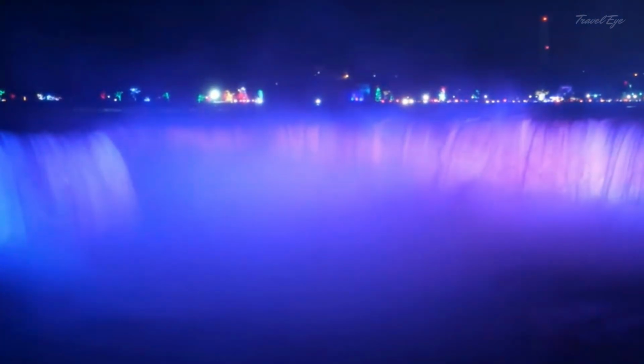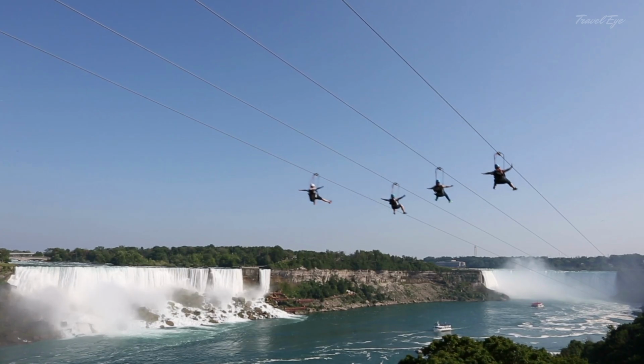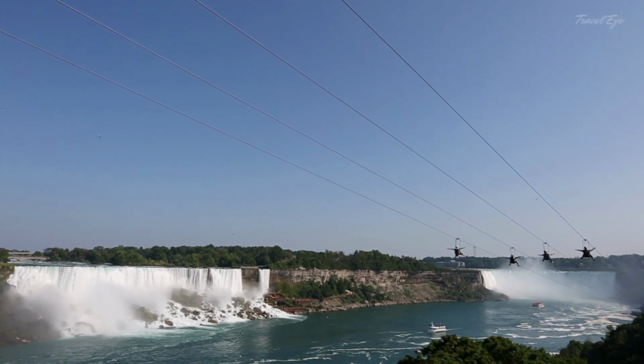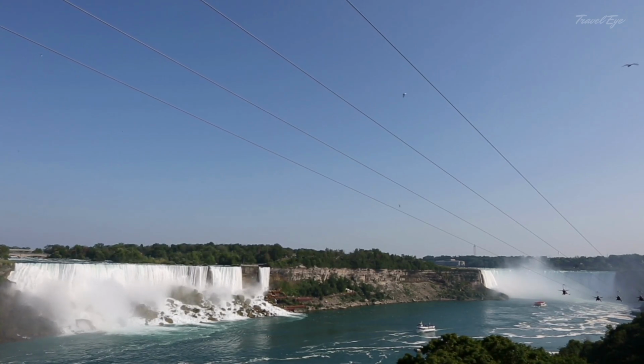Niagara Falls is a group of 3 waterfalls at the southern end of Niagara Gorge, spanning the border between the province of Ontario in Canada, and the state of New York in the United States. The largest of the 3 is Horseshoe Falls, which straddles the international border of the 2 countries. It is also known as the Canadian Falls.